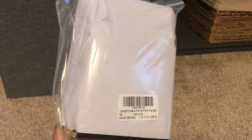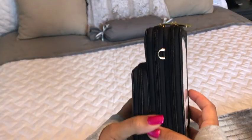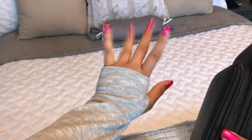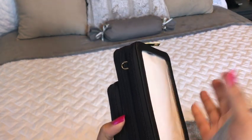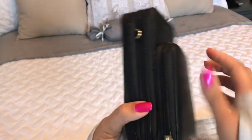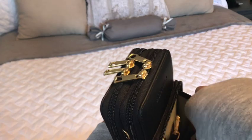And this is my crossbody purse. I got it from Amazon. It's in black. So let me open that up for you and show you. So this is it. I wanted to show you all what it looks like before I get it all packed and everything. And once I do that and get dressed, because unfortunately I'm in my jammies right now, then I'll come back and show you all how to work the phone through here and everything. But this is the inside. I just took it out of the pack. This is what it looks like right out of the pack.